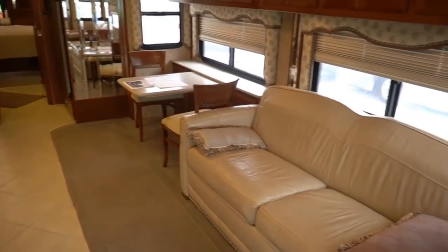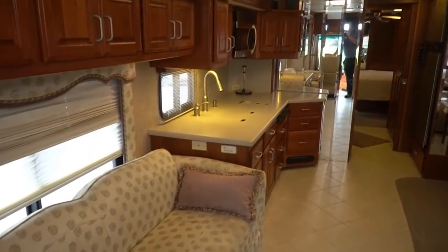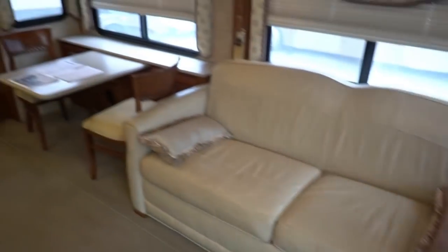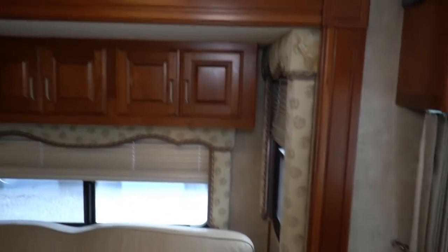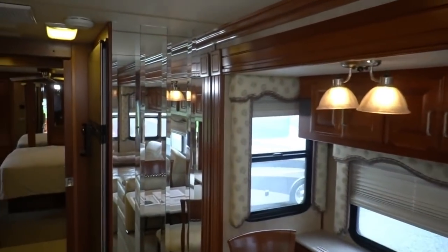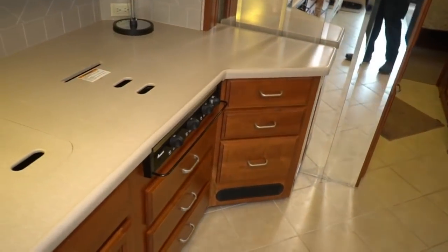And look at the interior of this RV, guys. Wow. The seats look great. You've got Flexsteel furniture, which is the best you can buy. Sleeper sofa, table and chairs, solid hardwood cabinetry. Notice all the crown molding and the woodwork detail in the slide out, the beveled glass mirrors, Corian countertops.